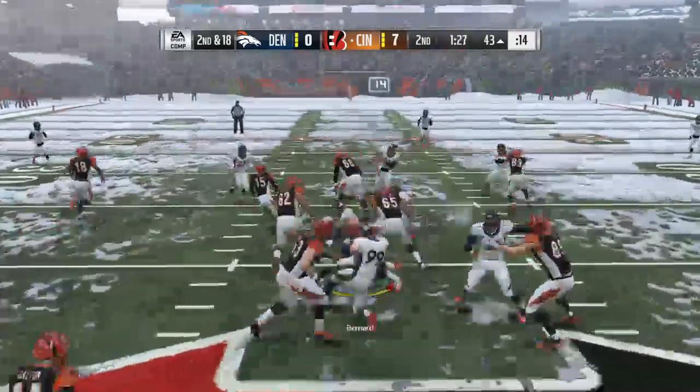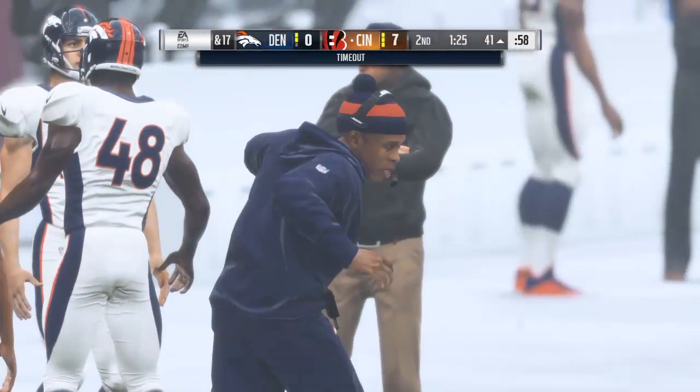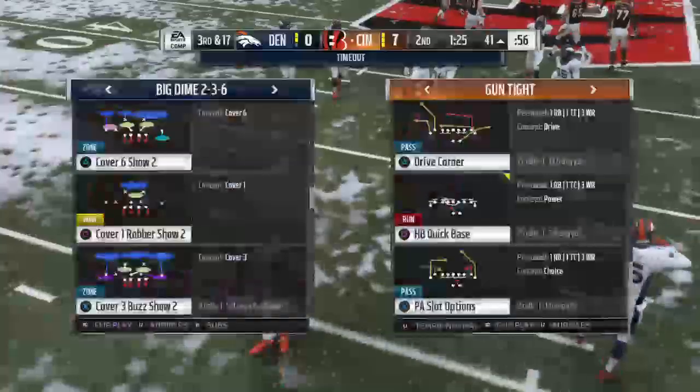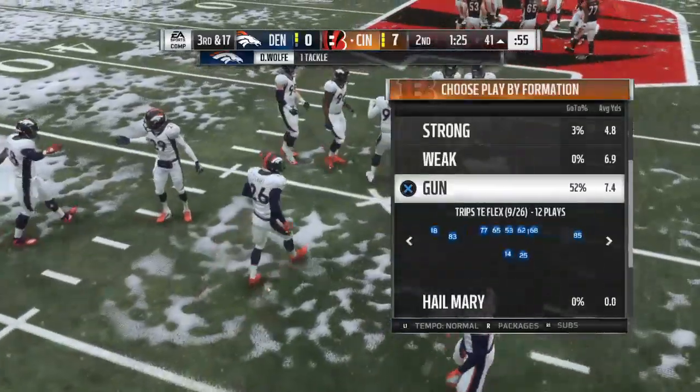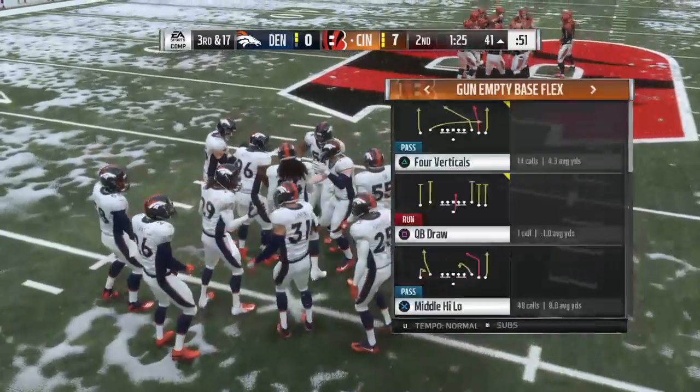They'll run it now out of the gun. And some good tackling there as he stopped up at about the 41. Now the Broncos are going to take a timeout as they'll talk it over here before what will be an important 3rd down.